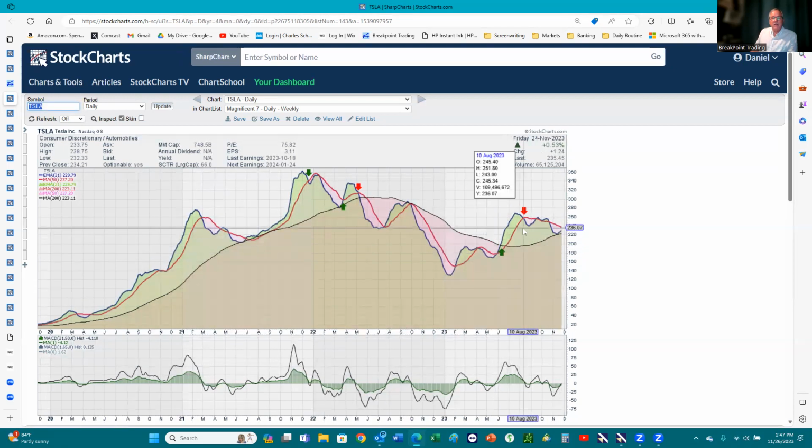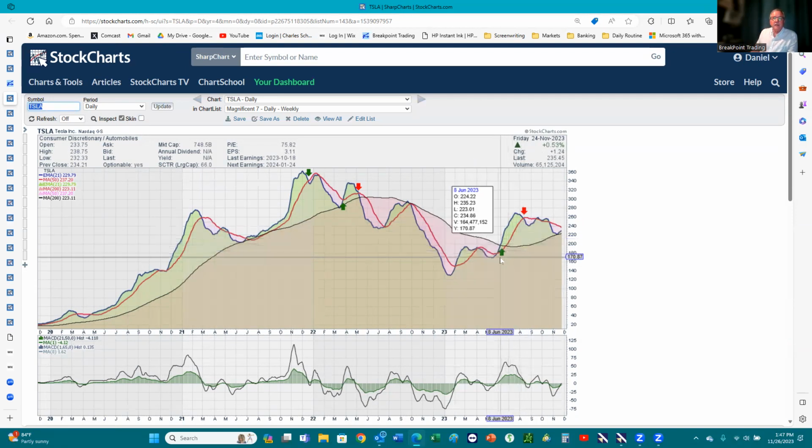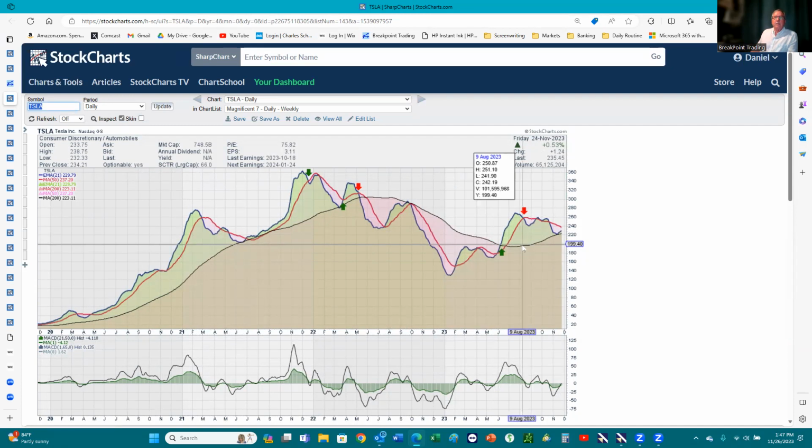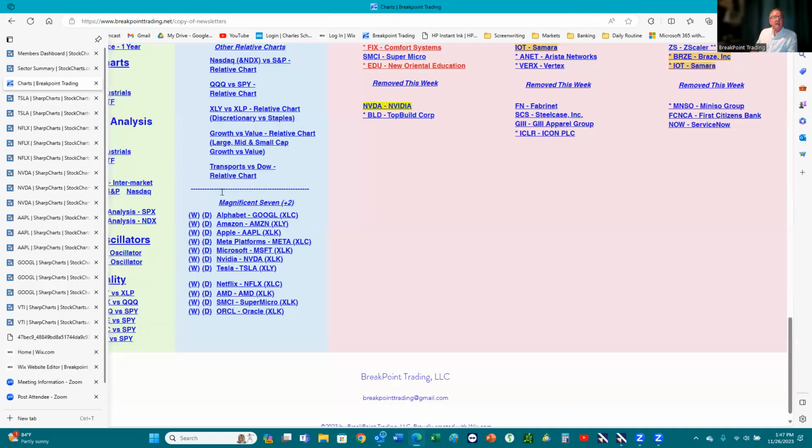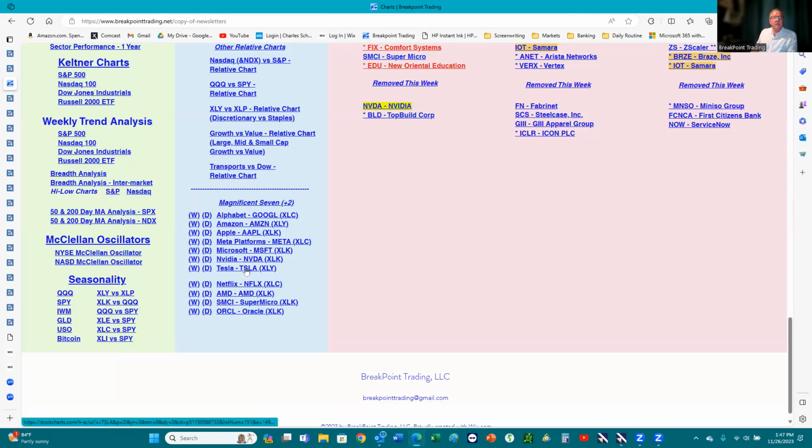201, and then you could have gotten out, just moved to cash right here at 245. So roughly a $45 move. And that's what, 20%? A little more than 20% from, what's this? From June until August. So in 2 months, you make 20%. That's not bad.